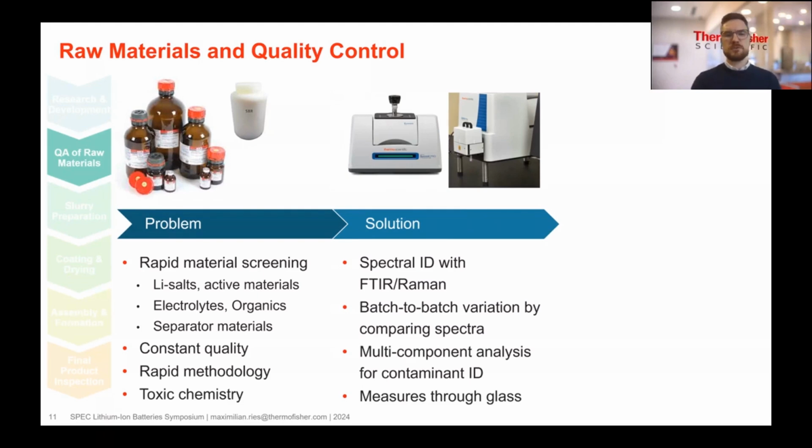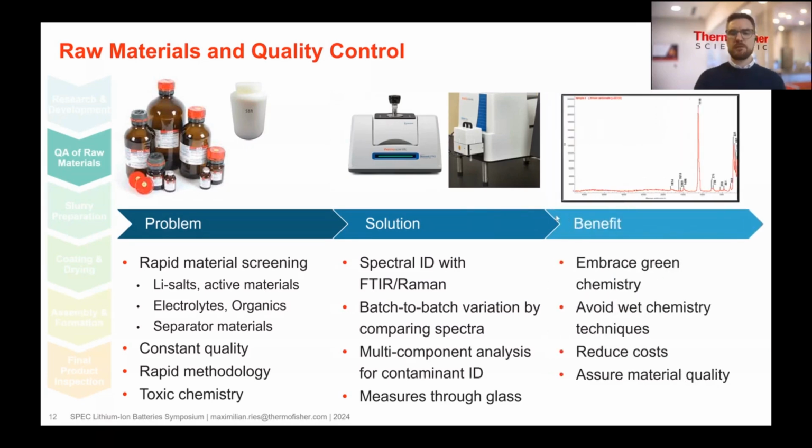Flex Raman spectrometer. And by comparing spectra of the materials, you can build calibrations, apply these calibrations to incoming materials, and easily compare between batches to see differences in the incoming materials. To make it even easier, Raman spectroscopy uses visible lasers, and visible lasers can measure through glass or transparent containers, and therefore can be used to avoid security risks, going with the benefit of embracing green chemistry, because you're avoiding bad chemistry methods, reducing costs, and saving time and assuring material quality.